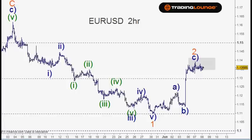Starting with this one on the 2-hour chart here. We're looking for a bounce off this current low of wave 1 here. We're looking for a retracement level back into the box here. The lower levels are 50%, the top levels are 61.8% here. So we're very close to it.